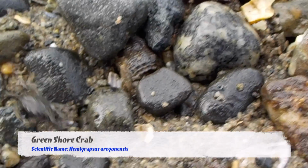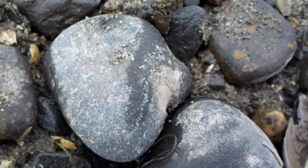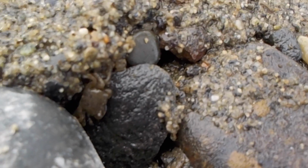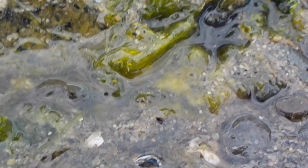The green shore crab, despite its name, can vary in color from yellow to brown to gray. This species' diet primarily consists of diatoms and green algae, but it will occasionally eat meat. Although smaller, it is closely related to the purple shore crab, which we're going to be looking at next.